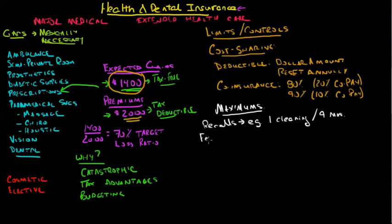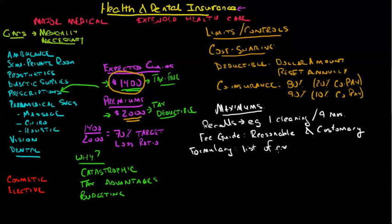We have a fee guide associated with dental expenses, which says these are the expenses that are reasonable and customary for that particular type of dental work. If you choose to go to a dentist who charges you more than that, we'll still cover it, but we'll only cover it up to that fee guide limit. With prescription drugs, we have what's called a formulary. And a formulary is an agreed upon list of prescribed drugs that will be covered. So a list of covered drugs here falls under a formulary.